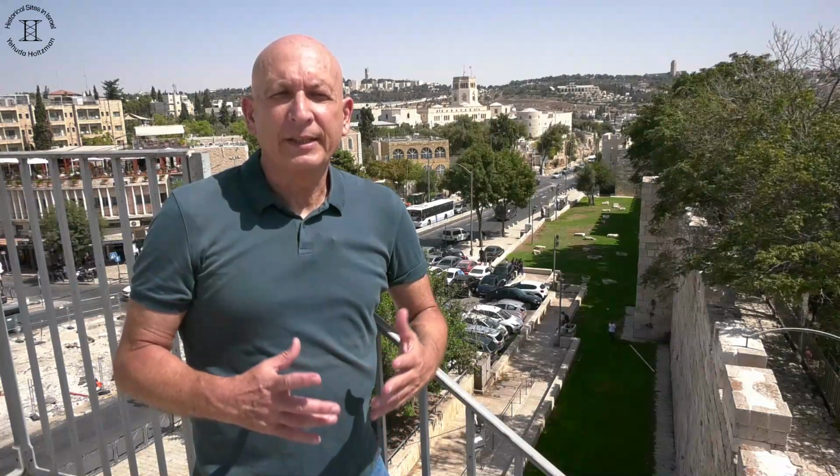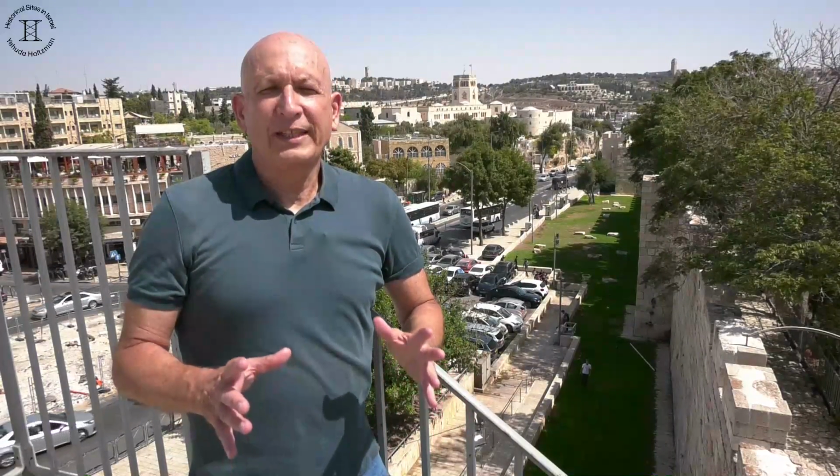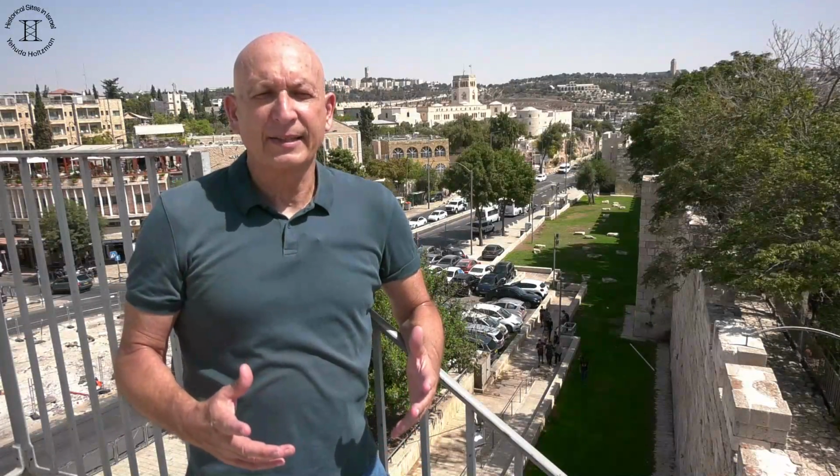We are on top of the house gate of Herod's Gate. From a topographical point of view, the gate is built near the brook of Beit Zita. The gate serves as one of the entrances to the Muslim quarter. On one hand, it provides access to the Temple Mount located within the walls of Jerusalem, and on the other hand, it provides access to the neighborhoods outside the wall. The gate was built during the Ottoman rule in 1539 by Suleiman the Magnificent.